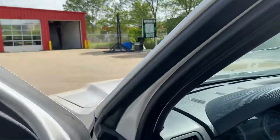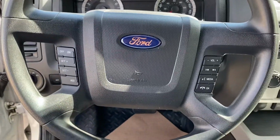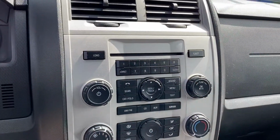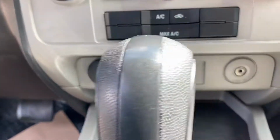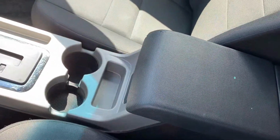Power mirrors. First things first, we have all our steering wheel controls: volume, media, phone calls, cruise control, infotainment system, DVD, Bluetooth, anything you may need. USB auxiliary ports. Center console.